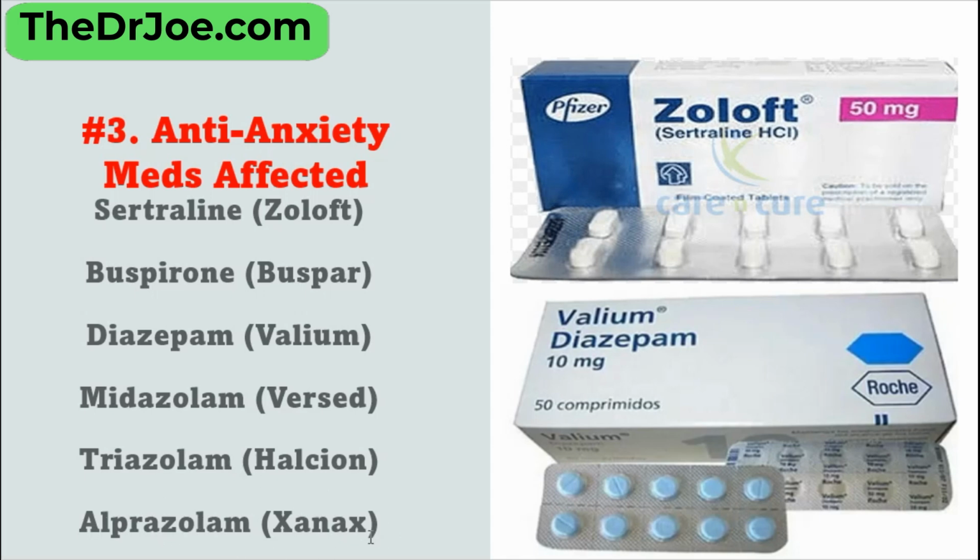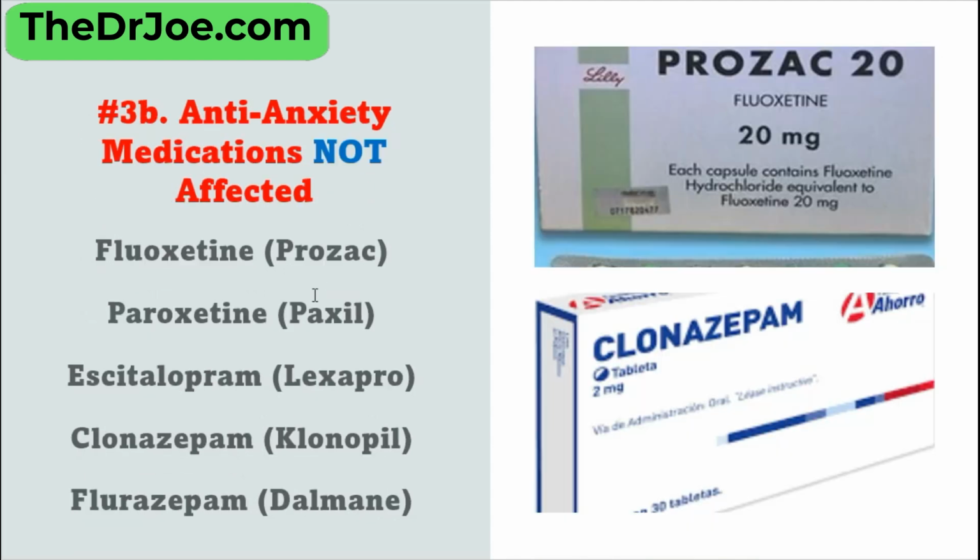Alprazolam, very popular, goes by the brand name Xanax, is also affected by grapefruit or grapefruit juice consumption. Do I have alternatives for you? Yes, I do. And here they are.